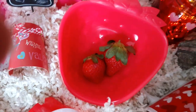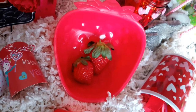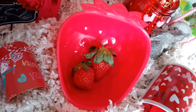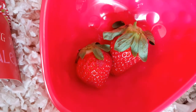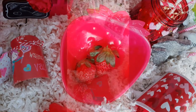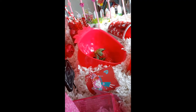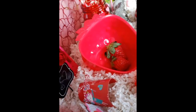Next, you'll notice this very big strawberry bowl. Well, it's big for CoCo and Cupcake, that is. This strawberry bowl is for their food, and as you can see, I added 2 strawberries in there, which I will likely cut in half since they are about half the size of CoCo and Cupcake. Now I have the strawberry bowl sitting on an angle just by placing extra bedding under the back side, so it's easy for them to get in and out of since it's quite a deep dish.